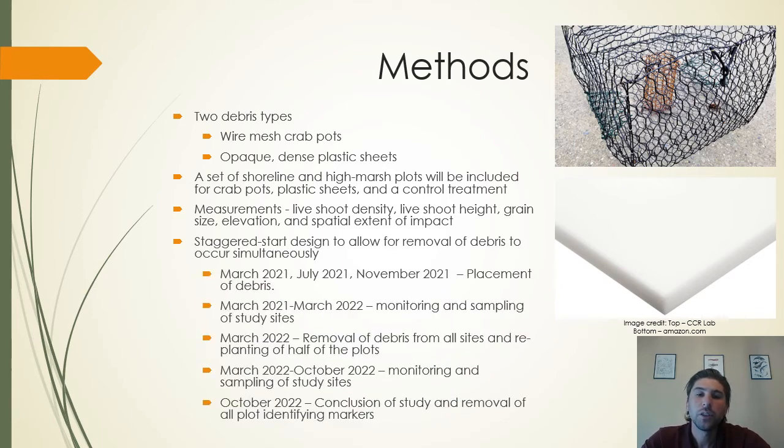Finally, the design will feature a staggered start so that all plots which have been exposed to debris for variable durations of time have the debris removed at the same period of the growing season. After the debris is removed, half the plots will be left to grow back on their own, and half the plots will be replanted with fresh vegetation. They'll be monitored for 1 year after that to assess resilience.